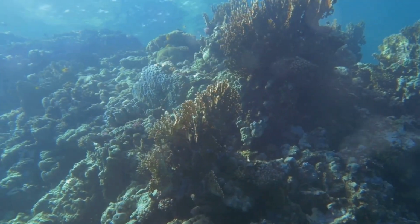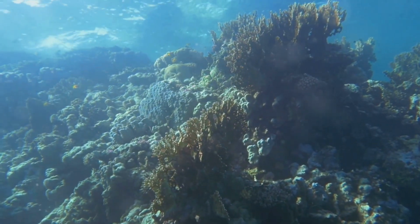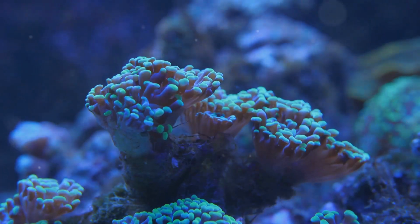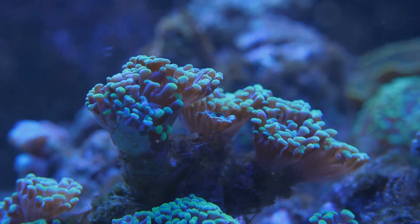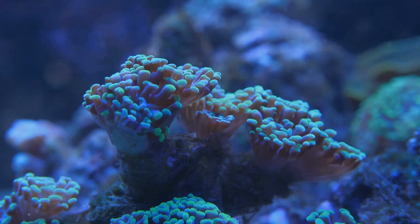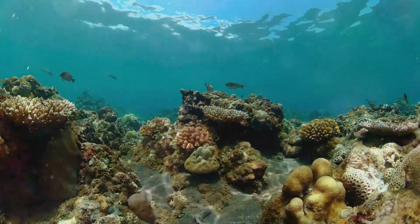Coral reefs are found in clear, warm waters around the world. They prefer shallow depths where sunlight can reach them. The tropics, with their warm waters and abundant sunshine, are ideal locations for these underwater cities to flourish. But how are these incredible structures formed?